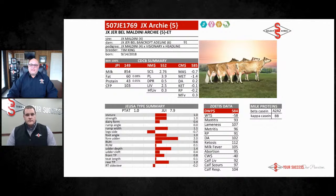Just a lot of great cows here. When you can look back in a pedigree and see that, I just think it adds to what this bull brings to the table to have genomics and the deep cow family.